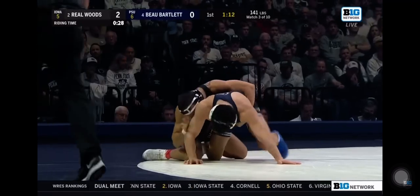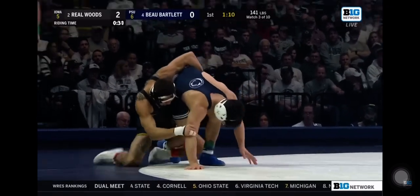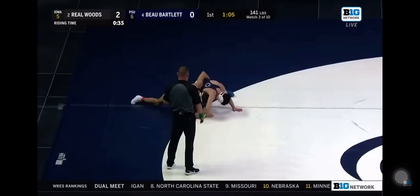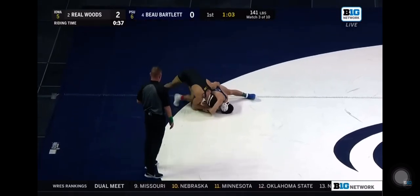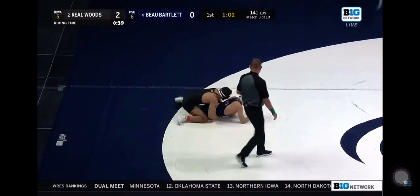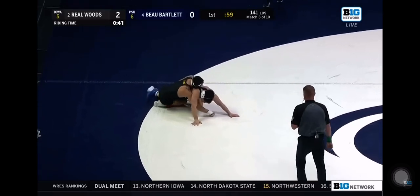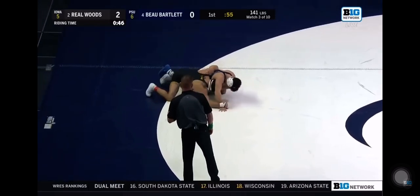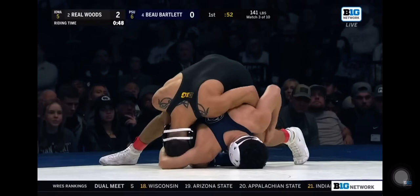To be in this environment, in front of 16,000 people who do not want to see you do well, and against a talented athlete. And right now, it's up to Bartlett to try to answer this head lever situation. Good ride on the right-hand side, totally committed. Look at the weight he's putting on there. Good tight waist ride, getting down there low.